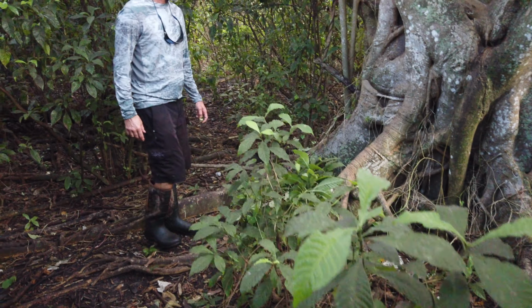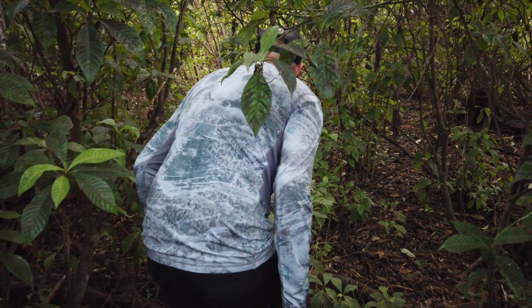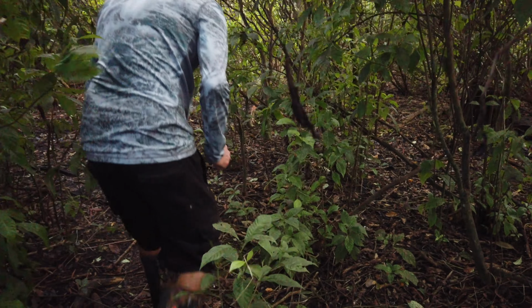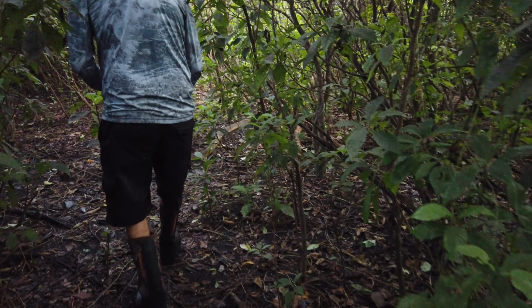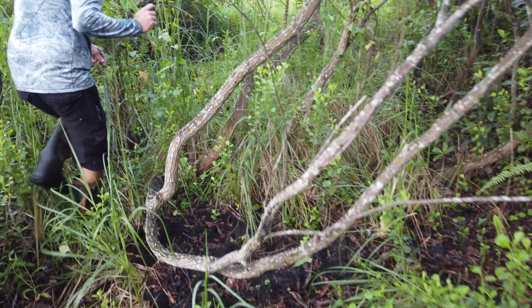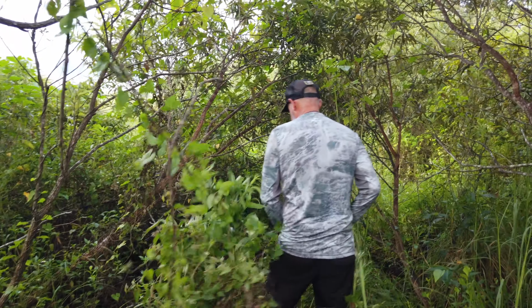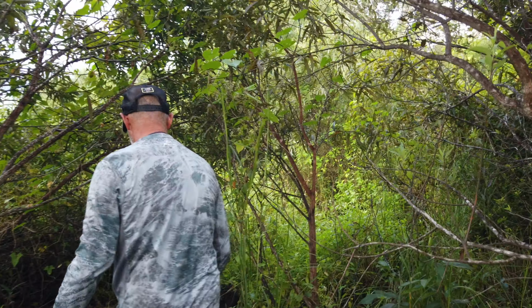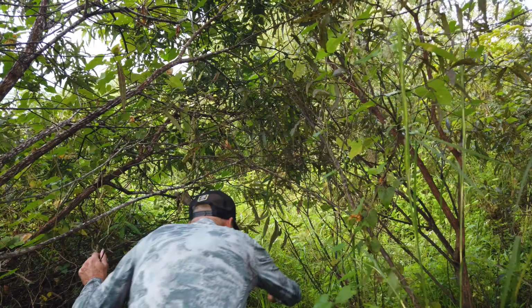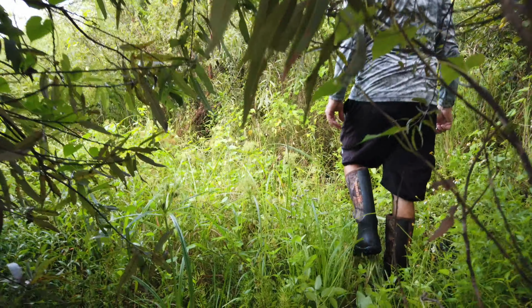Sorry. If I hear something, man, I point my camera, you know. I've learned that it doesn't matter. You might have just walked past him and he was just laying there trying to hide, you know. Yeah, we got a heavy urine smell. Good spot for a 10-footer too.